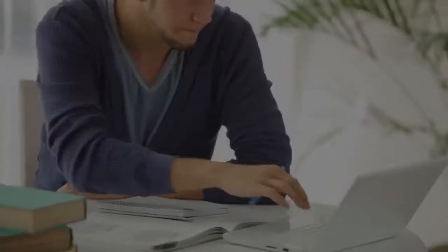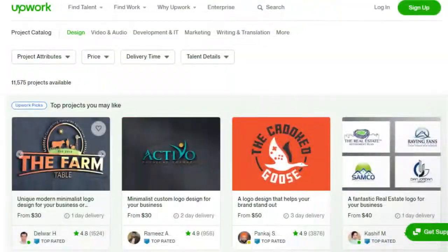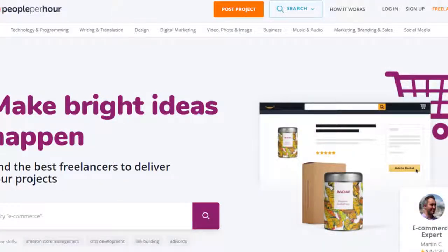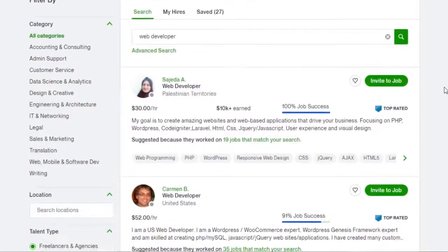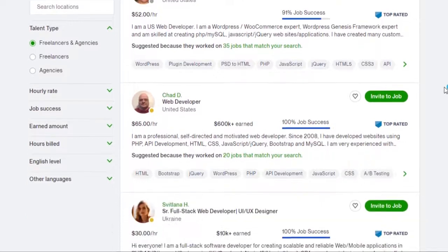Basically, freelancing is about looking for clients with a problem that you can help resolve with your skills. Popular online freelancing platforms you may want to consider: Freelancer.com, Upwork.com, PeoplePerHour.com. At this point, you can select any freelancing platform you prefer. If you are confused about which platform to consider, you can always go with Upwork. I began my freelancing career on this website, and I had a great experience working there.